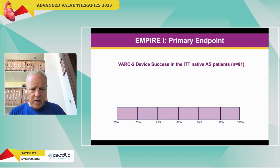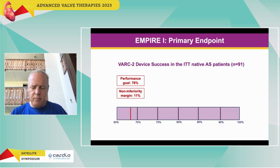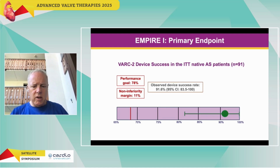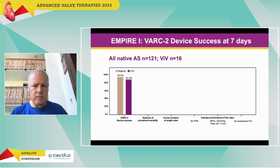So did we reach our primary endpoint? We had VARC-2 device success. The performance goal was 78%, so think of that as an allowable failure rate of 22%. Non-inferiority margin, or relative margin, was 1.5. That gives you 11, so 78 minus 11 is 67. We actually got 91.6% with a lower confidence interval at 83. So 83 is, of course, well above this 67 mark. So we were able to declare non-inferiority with a very strong p-value of less than 0.001.